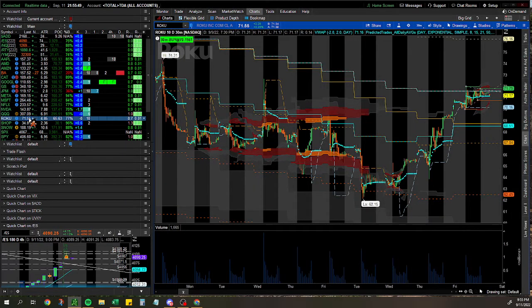Roku, yeah, not too interested in Roku. It did make a nice move, but it also did nothing on Friday while the market was moving. So it basically was doing nothing, made one nice move, and then did nothing. I'm not loving Roku lately, so I'm going to leave it alone.